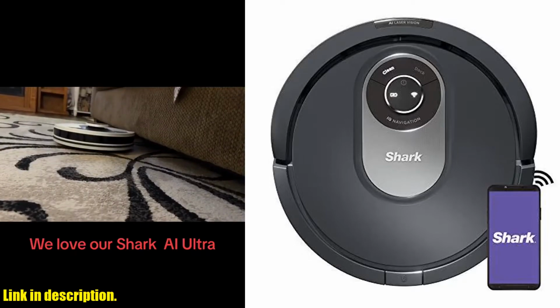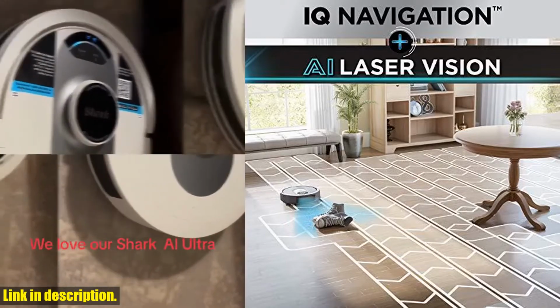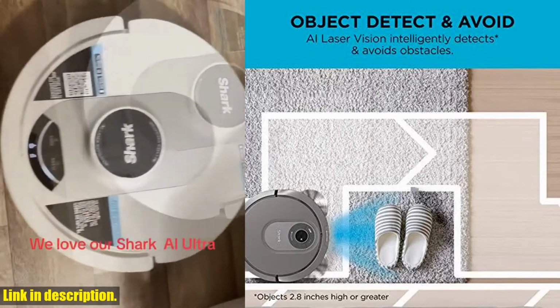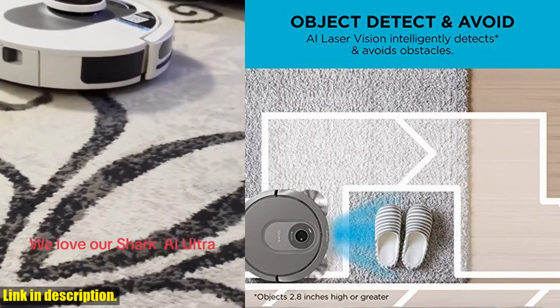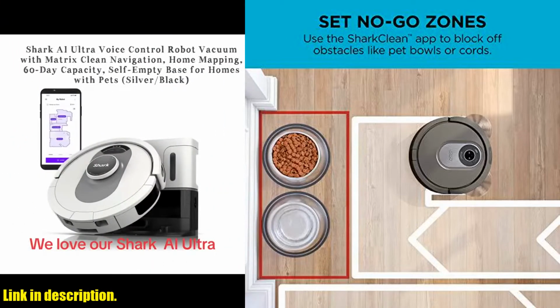This Shark AI robot vacuum has been rigorously tested and perfected, guaranteeing reliable and high-quality performance. It even comes with 1 charging dock, 2 sets of side brushes, and 2 filters for your convenience. Say goodbye to pet hair and dirty floors.